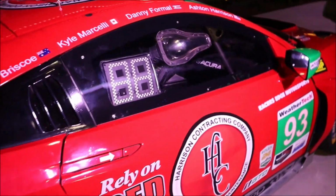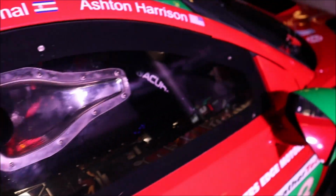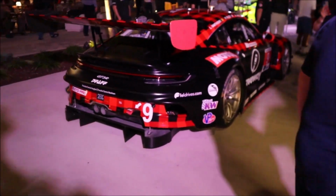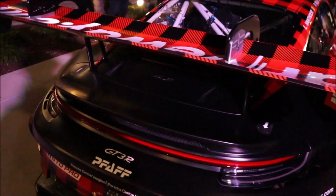Wow. Can't really see inside, but there it is. Looks pretty good. Now, the livery wins for the Porsche in the plaid livery. Check that out.